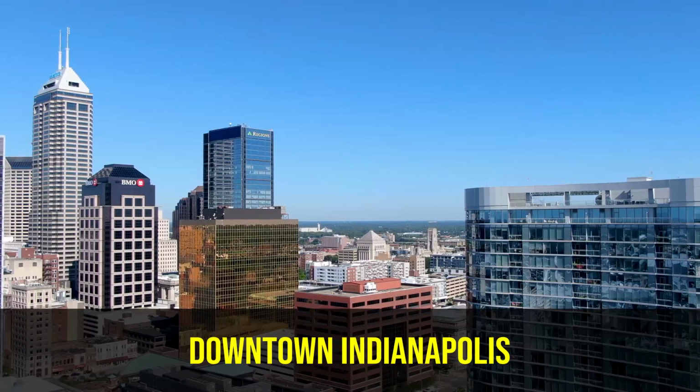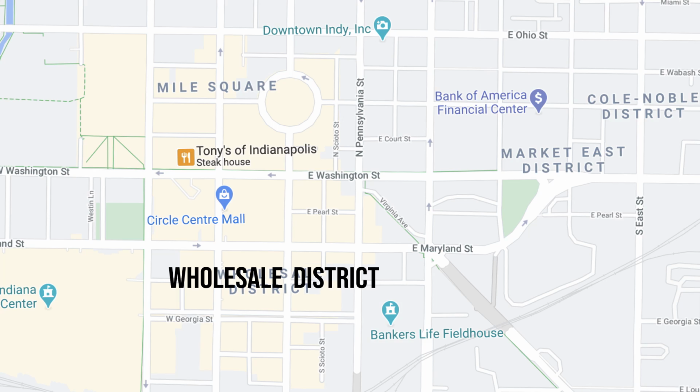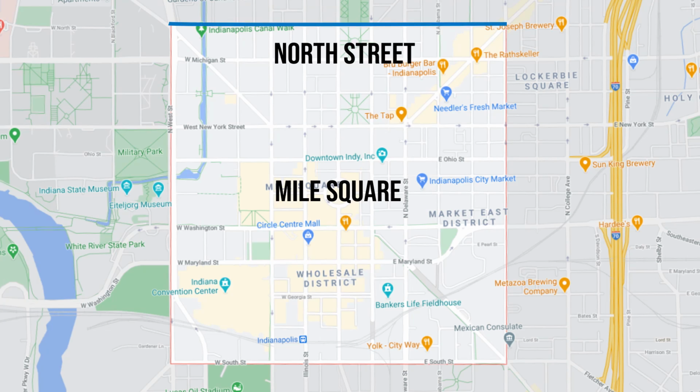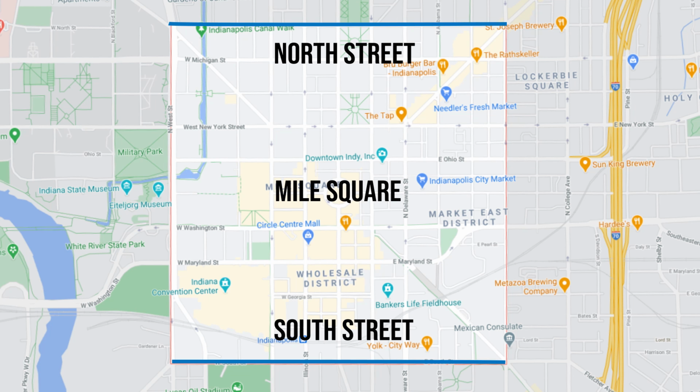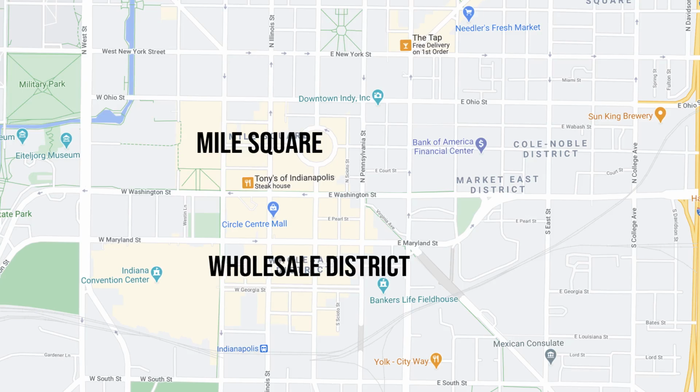So today I am in downtown Indianapolis, and the downtown part of Indianapolis is actually made up of multiple parts. So you can live in a lot of different places and it really truly be considered downtown Indy. But kind of the definition of downtown Indy is either one of two things or the combination of both. You can have Miles Square, which is a little bit north of where I'm at right now. So Monument Circle, and how you know you're in Miles Square is to the north you have North Street, to the south you have South Street, and not hard to guess, to the west you have West Street, and then to the east you have East Street. So it makes up a square, kind of the original downtown Indianapolis. So I'm for the most part a little bit south of that in the Wholesale District.